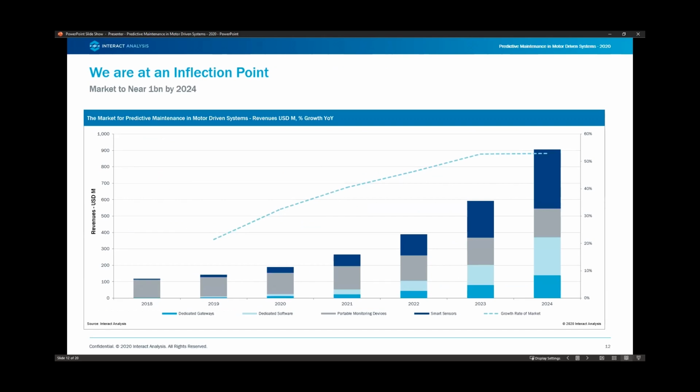So looking at the revenues of this market, anytime I'm looking at a new market, which although predictive maintenance has been around for a long time, the technology that we're talking about today, so smart sensors and their related software, is a very new market. I always look for an inflection point because that's kind of an indication that there is a need for data for one thing, because it's expected to grow, but also it's going to be an interesting market to cover because there's a lot to develop. And I really do believe that we are at an inflection point for this market right now.